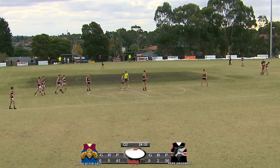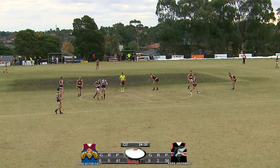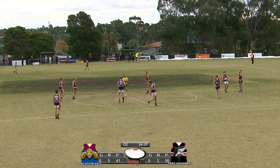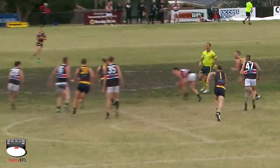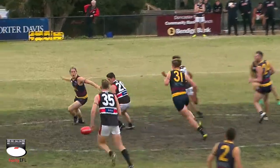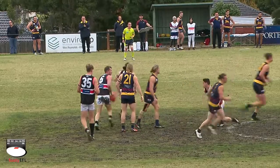Refusing to hang in there, or refusing to go away, should I say, Donny East. Every time you think they're getting a bit behind, they chip one back, and a terrific goal. 15 points is the margin, Brad. Yeah, 5 goals to 3 in this quarter by Doncaster East, so they've done exactly what they had to do to work their way back into it after that poor first quarter.